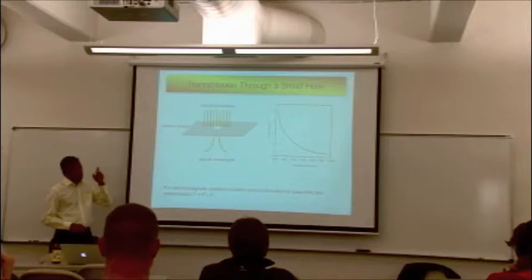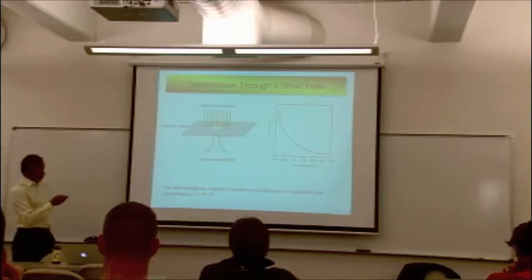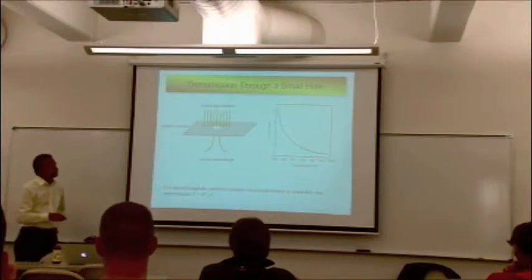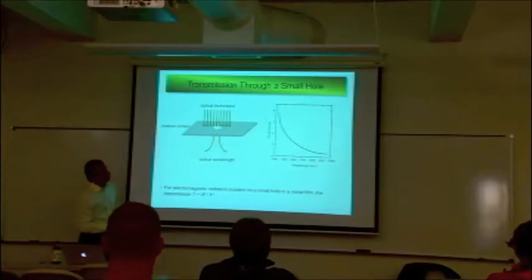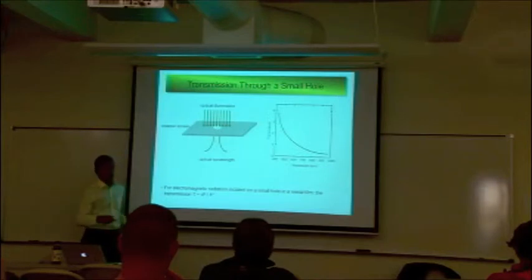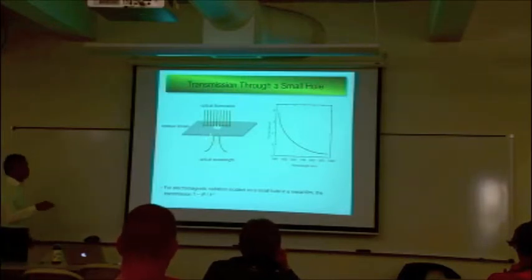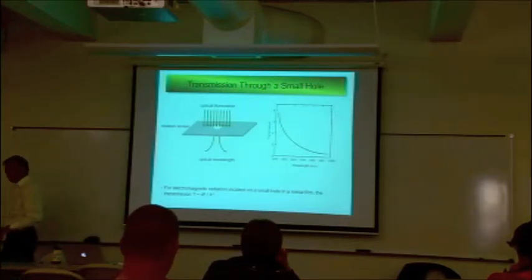If you think about just a sheet of metal, and you put a small hole in it, some light will go through it. The amount of light that goes through it is relatively small. This thing acts like a high-pass filter, which means that high frequencies will go through this, since the wavelength is small, while low frequencies don't. And so you see this 1 over lambda to the 4th dependence, and the transmission goes as the diameter of this hole over lambda to the 4th power or 6th power, depending on how you normalize it.